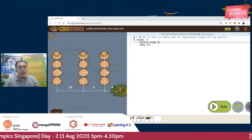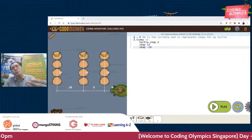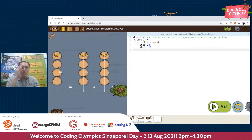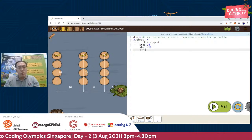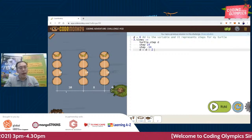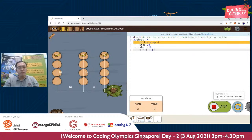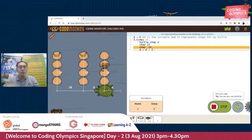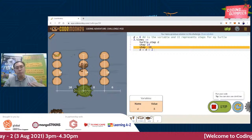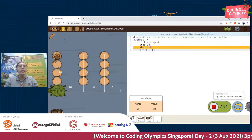step D, and then he steps, for monkey steps 14, step minus 14. Why minus 14? My monkey has to go back to its original position, and then I will now add in the final code, which is D equals D plus 2. Now, why is it plus 2? Because 6, 8, 10 is increasing by 2 steps each time. So now I run the code. You'll notice now my monkey moves forward, he moves backwards, and then, oh, the value changes. It is now 8. He comes back. The value changes again. It now moves on to 10 steps. So that is challenge 50.